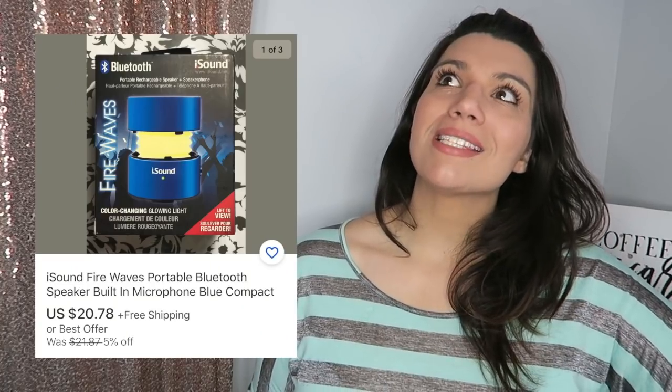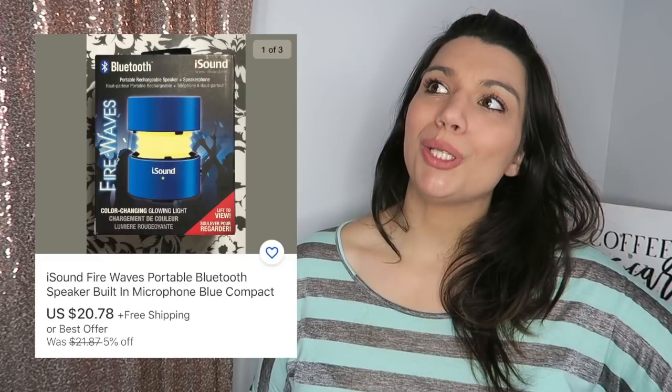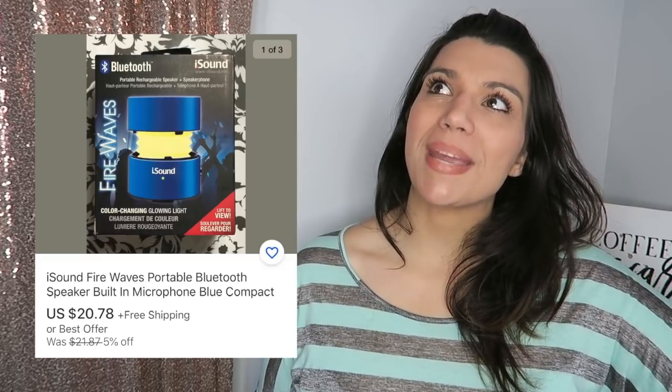Oh, this iSound Firewaves Bluetooth portable speaker. I have a blue one and a pink one, and neither one will sell. This was a really bad buy for me. So I ended up paying up for these. I got them retail arbitrage, and I spent like $10 a piece on them because the Amazon sales ranking was really good and the price point was fantastic.